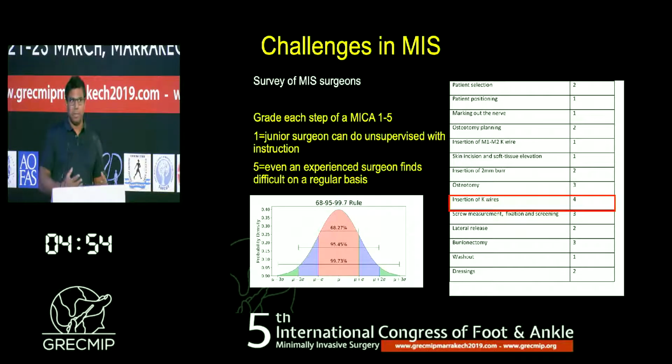For us to be able to pull Mika into the central group of surgeons who are 2 standard deviations, which is all of us in this room, as much as we like to think of ourselves being at the top end, we're all about the same. And for this we need to have consistency of wire placement and also fixation.